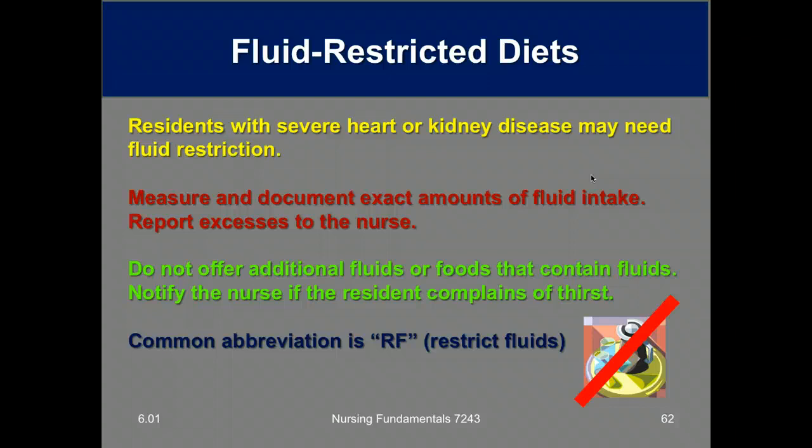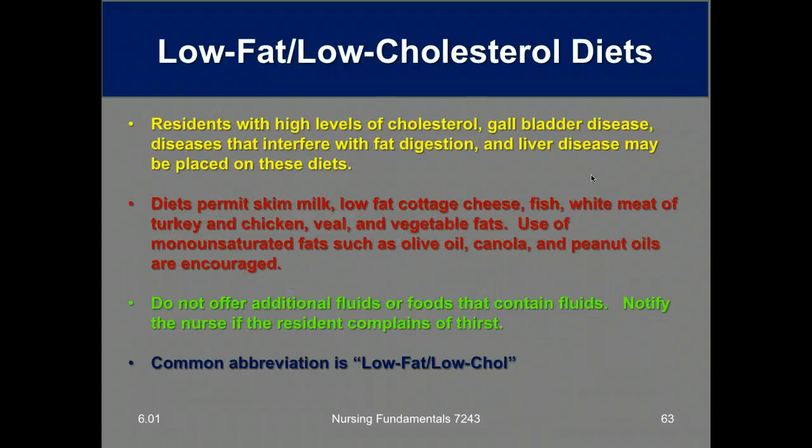Fluid restriction, usually for residents with severe heart or kidney disease, may need fluid restriction. For these residents, we need to make sure we measure and document the exact amounts of fluid they take in and report that to the nurse. Don't offer additional fluids or foods that contain fluid. Notify the nurse if the resident is complaining of thirst. The common abbreviation for this type of diet is RF.